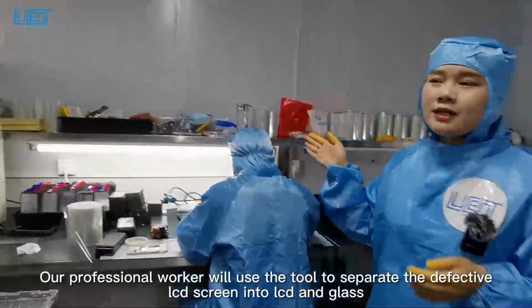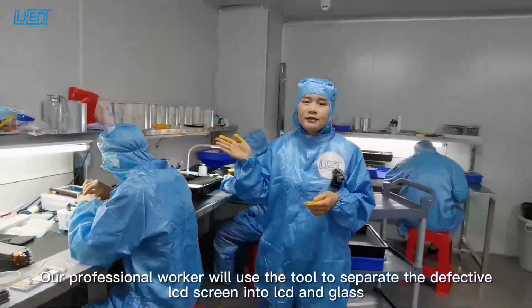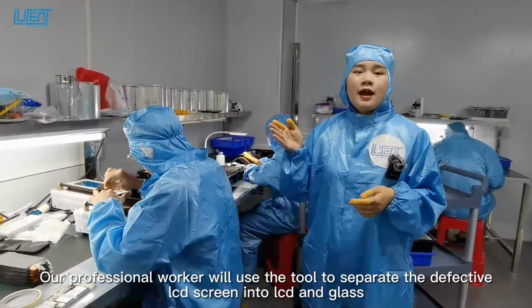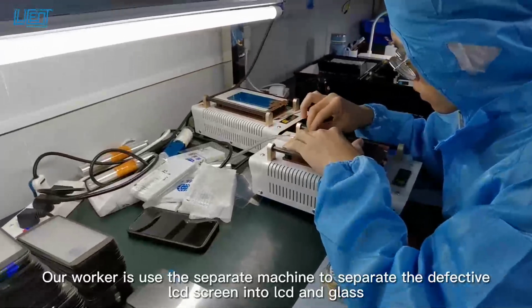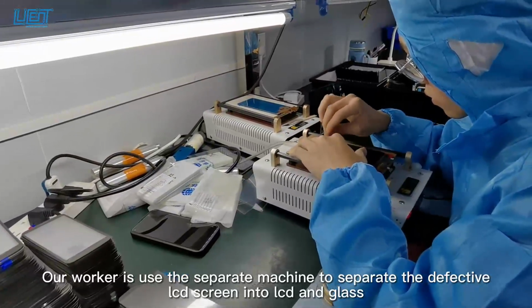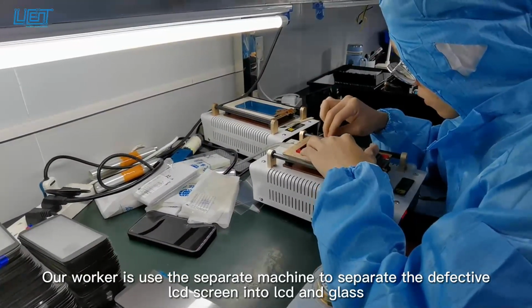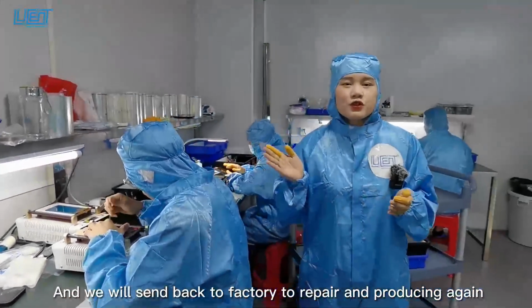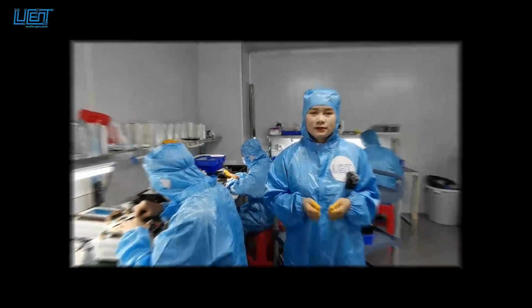This is the process where our professional workers separate the defective LCD screen into the glass and the LCD. Here you can see our professional worker will use the separating machine to separate the defective LCD screen into the LCD and the glass. And then we will send it back to our factory to repair it and produce it again.